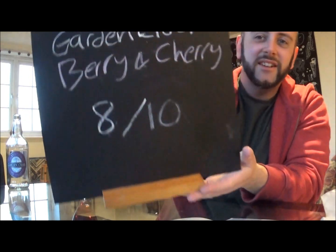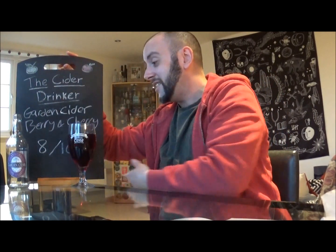But you can definitely get a little hint of the dry apple base from this. Really, really good. And what a way to finish off the mixed case from Garden Cider. Very, very impressed indeed. So if you've been intrigued by Garden Cider Company, don't hesitate. I would even say get a mixed case and just enjoy all their range, because they've all been really, really good. So for a final verdict, I'm going to give Garden Cider's berry and cherry infused cider an 8 out of 10. Just fantastic stuff.